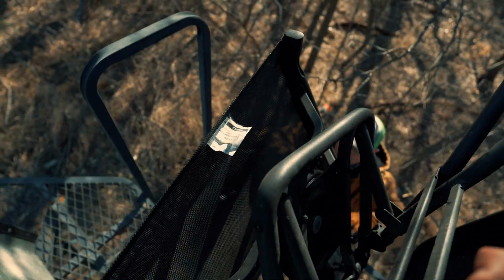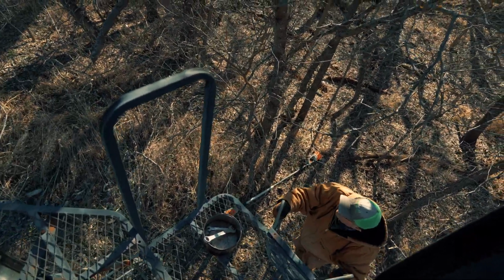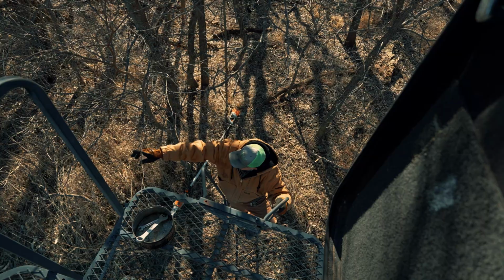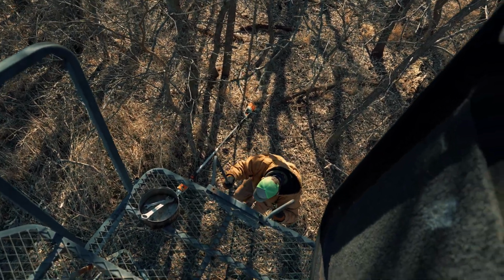You got her then. Head back. All right. Yep. I don't think there's anything else we need to do. I mean, I might trim some of this stuff up before I leave, but I'd trim some of this back. I'm gonna trim a lot of it, yeah. Clear back there. All right.